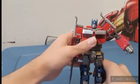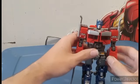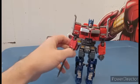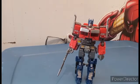This guy is pretty posable and imposing. I am not gonna lie. I really do love him. But now it's time for comparison. Wow, that transformation took a little longer, and that's mainly because this is a KO. I need to be a bit more careful.